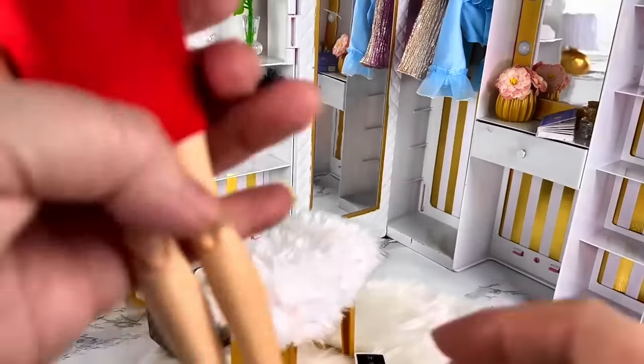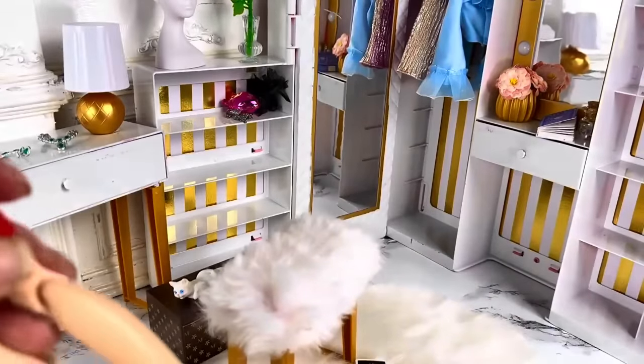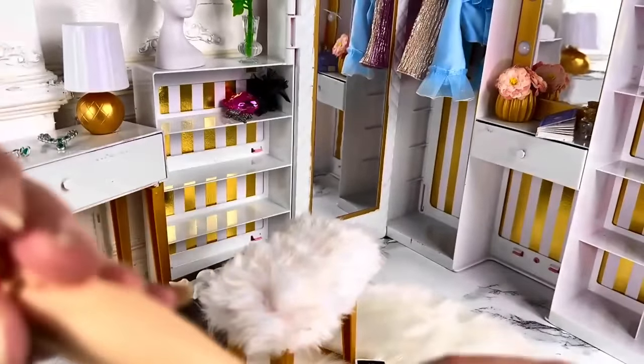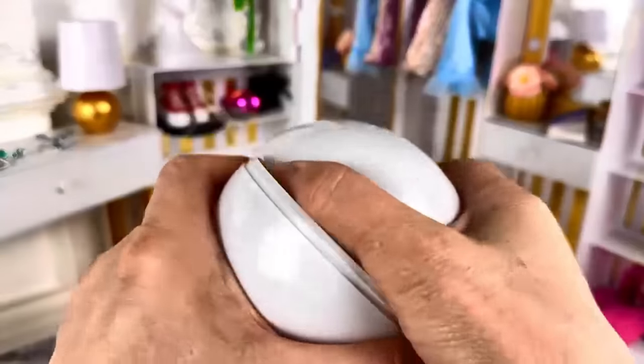And just to double check, let me see. I believe they'll fit a tall perfectly too. Still, I'm going to put both of these on her, because she's wearing the red dress. That's really the only reason. And let's try this beret on. And here's how she looks in the beret. Next one.